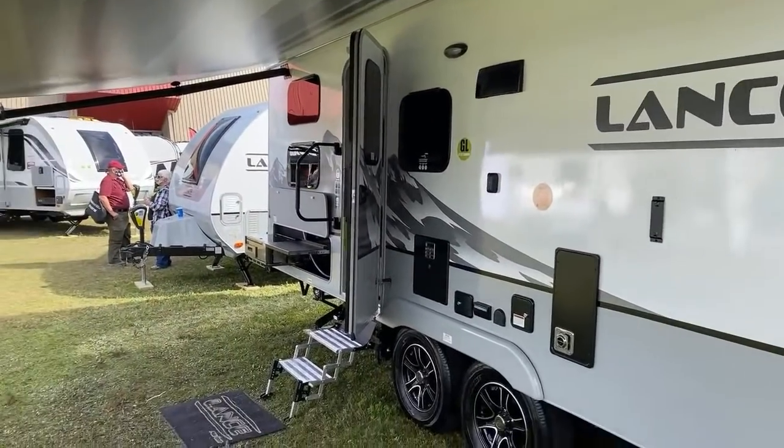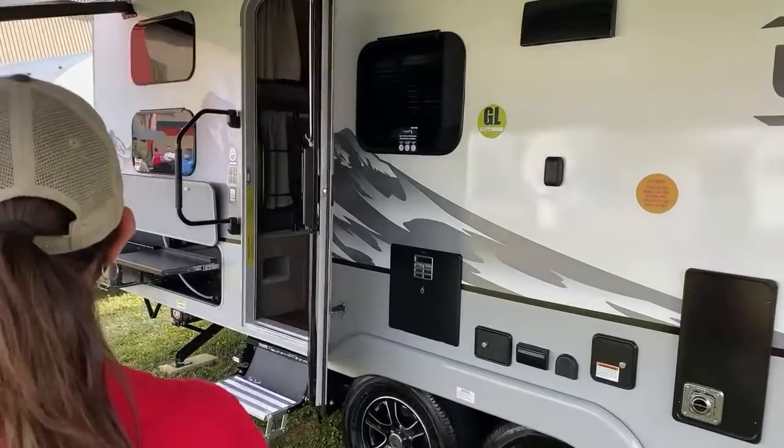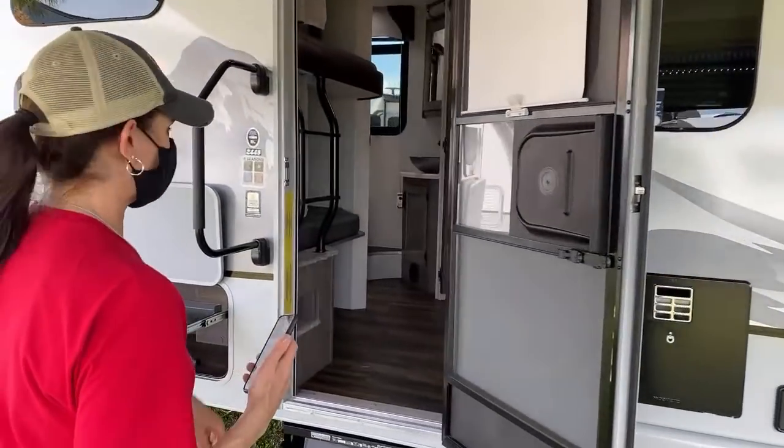All right, let's get on this before somebody else does. Okay. Well, this is a bunk. Oh, there's one slide on this, right?